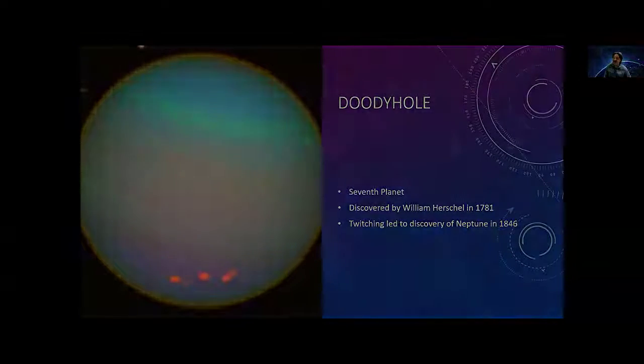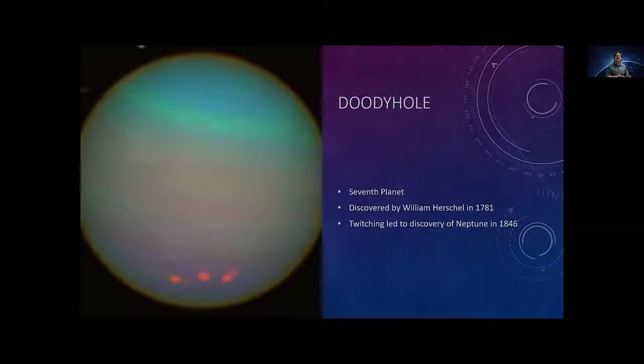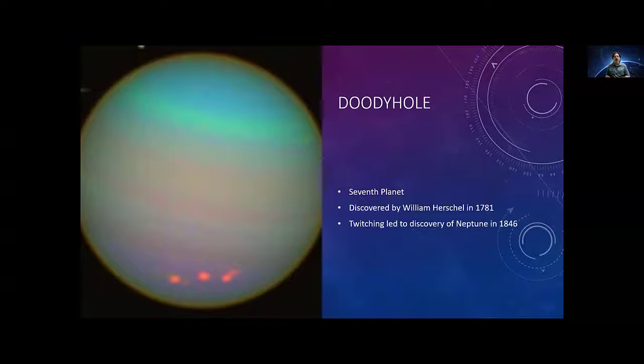William Herschel had a very accommodating wife, which led to the discovery of Neptune. What was discovered was that duty hole twitched. It moved periodically left and right as it moved through its orbit. And that twitching allowed us to basically use Newton's law of gravitation to discover the planet Neptune.